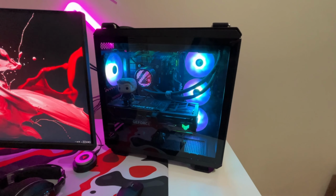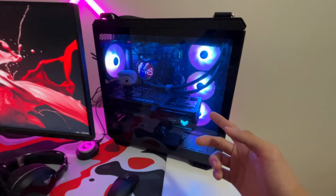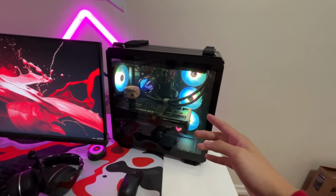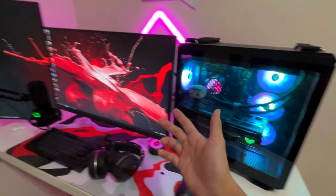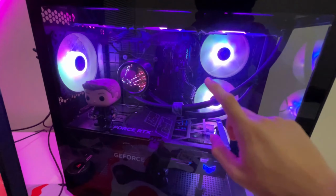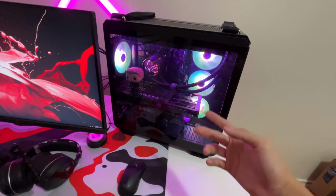This PC cost me over $3,000 to build, and it has an RTX 4080 with, I think, an i7 CPU. And this is the first PC that I ever built, and I think I did a pretty good job at it, considering it does run, as you guys can see. But I just absolutely love the fans and the AIO with the display. I also bought 3 more fans, but I did not install them yet.